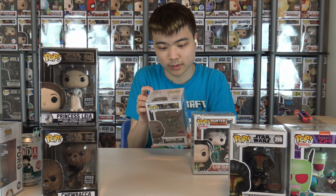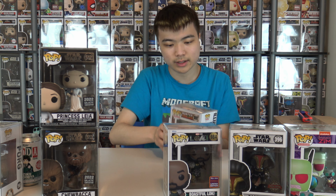Boastful Loki. I don't even remember when I got my first copy, but now they've only started to hit Toys R Us stores here in Canada. So I'd say this was a pretty recent pop, so I think I got my Boastful Loki quite early as well. So another addition, not bad. And then what's this? Illumi Zodik? Something like that. She's a LA Comic Con 2021 exclusive and a Toy Stop exclusive. I'm going to actually need to search this up and see how much she's actually worth. I'm not going to lie, it's actually one of the better selections this time. We actually got some decent stuff, even though they're duplicates, but they're actually good duplicates.